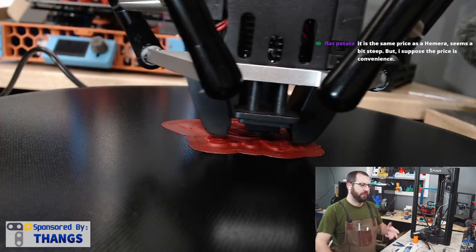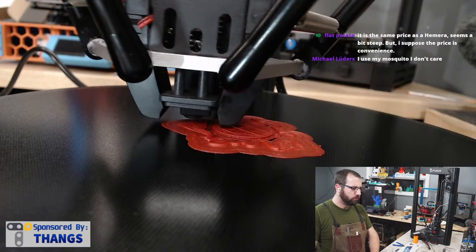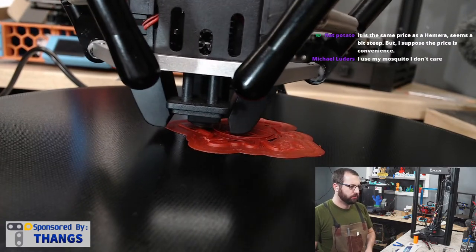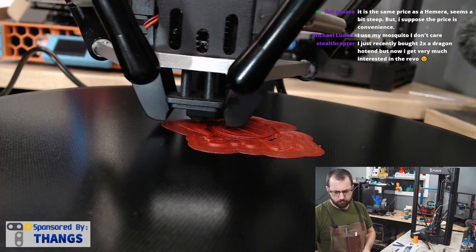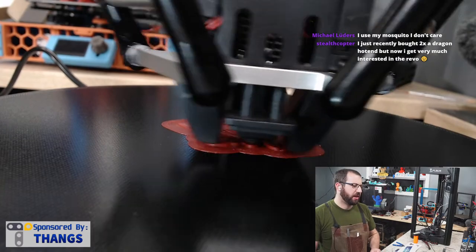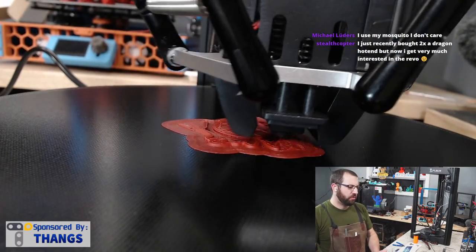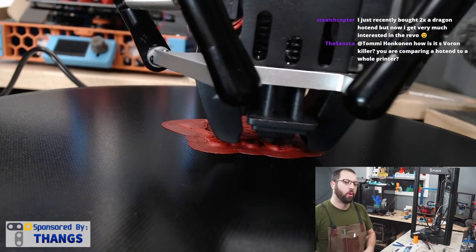15 to 18, roughly, depending on your filament. The Dragon is still fine. Like, here's the thing. If you're having no issues with your current hot ends, there's no real reason to upgrade. But going forward, yeah.